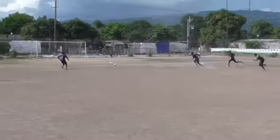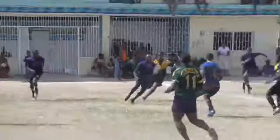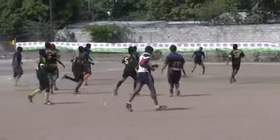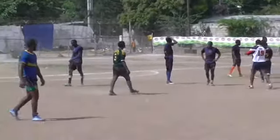Hounds on the attack. Bad pass here from the back of the scrum. Young lad on the ball now, taking it forward. Showing good steps and speed. Hounds forcing the pass on tackle one and turning over the ball again.